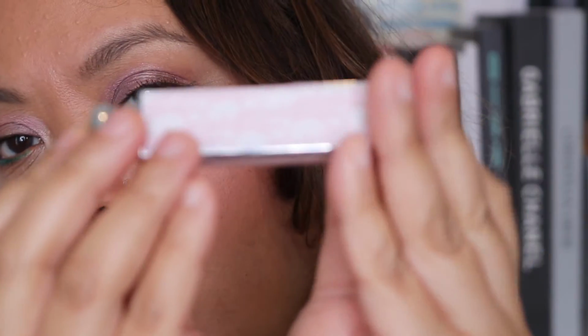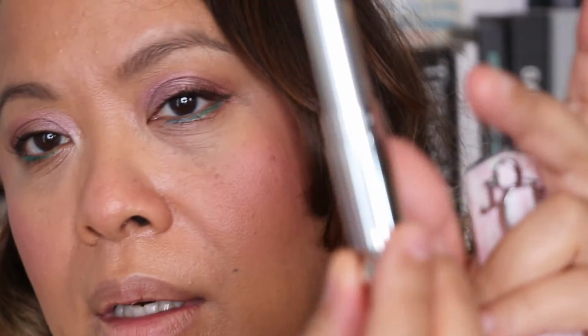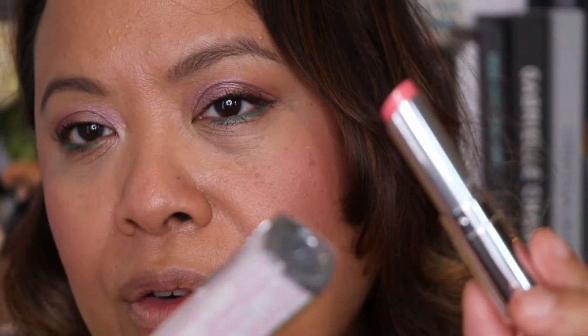So I thought I'd show you how the refill works. The refill literally goes in like this, and then you just click it into place, and that's how the refill fits into the case. And then when you want to take it out, you pull it out, and that's how it looks. So I'm trying to be really careful that I don't get anything on to the case. So just be very, very careful with the case because you don't want to have any lipstick marks that you can't remove.